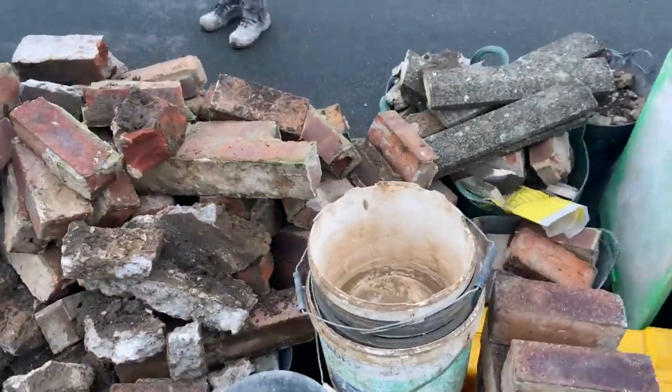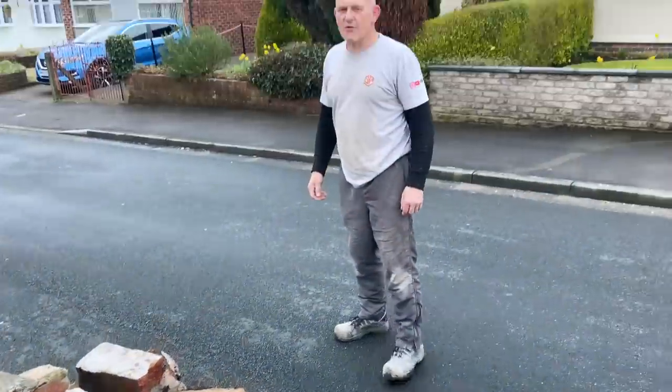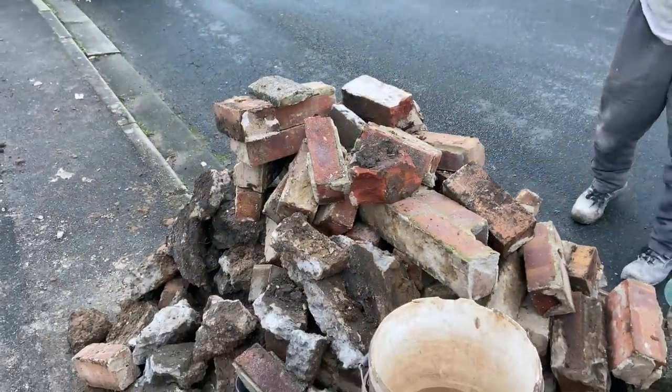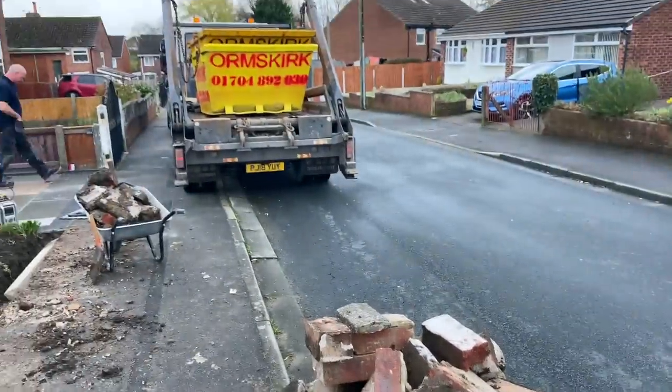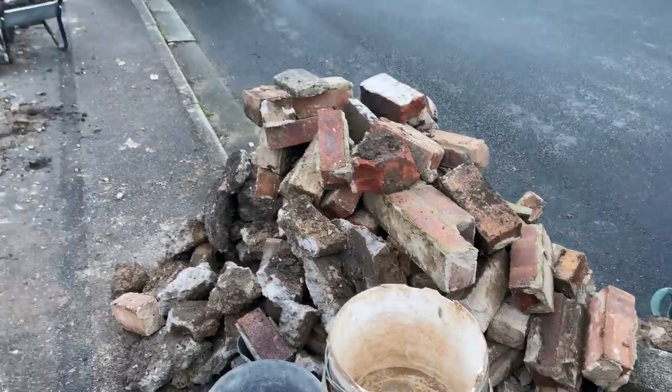Well, that was good timing. The skip's finally arrived. It's the best we could hope for. Yeah, two hours ago being a good time. Well yeah, but now that it's here, we can get all this crap loaded in. So happy days.